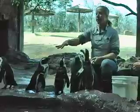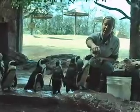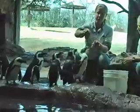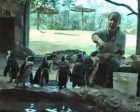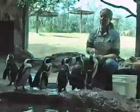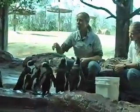The matching sets of colors also represent pair bonds. Penguins are monogamous, which means that they will mate with the same partner year after year after year for their entire life. So when we got this group in, we let them pick their own partners. They also got to pick their own breeding territory. And basically, as long as the group dynamics don't change, these guys will remain paired up for their entire life here at Caldwell Zoo.